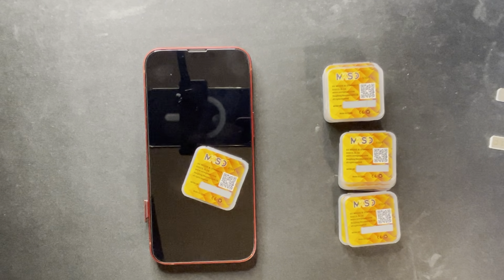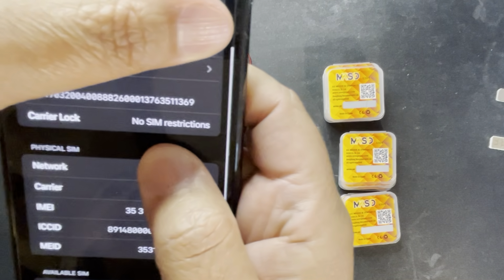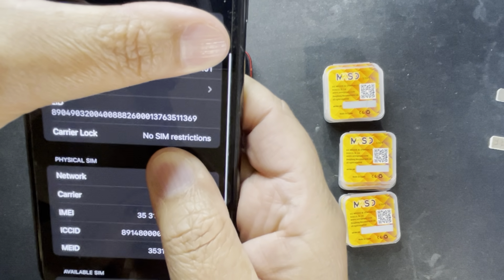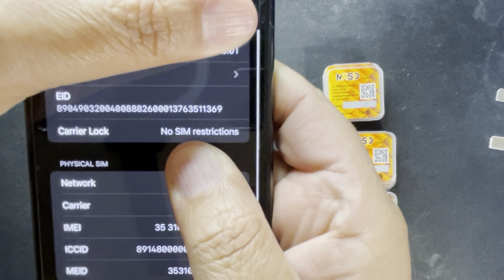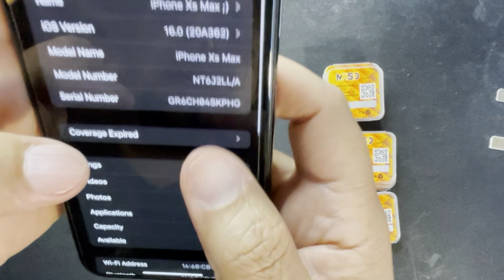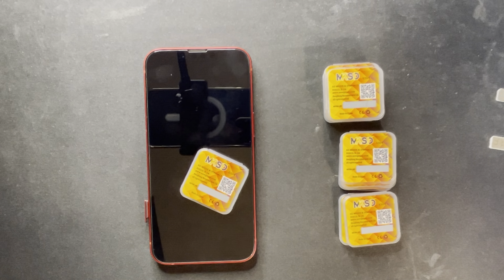If you continue doing updates over the air and your iPhone displays no SIM restriction like mine, I'm using one of my iPhones for my business. If your iPhone displays no SIM restriction, and you used one of those semi-factory unlocks prior to May 2nd, 2022, you can continue doing the updates. This iPhone, the one that says no SIM restrictions, I just updated not too long ago to iOS 16 with no problems. So go ahead.